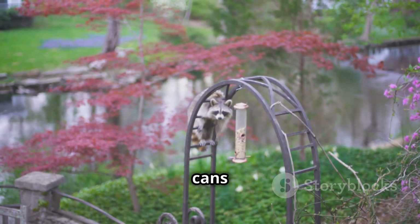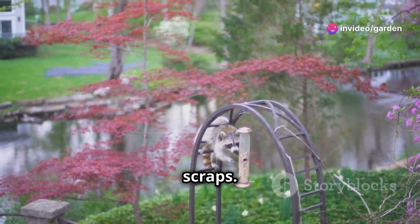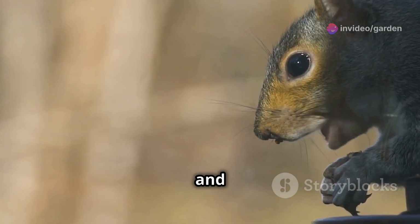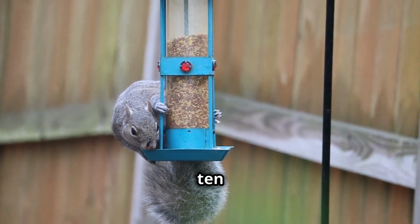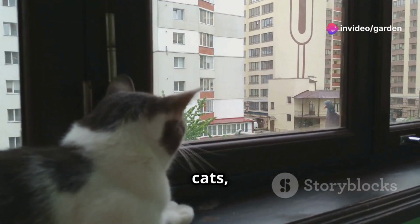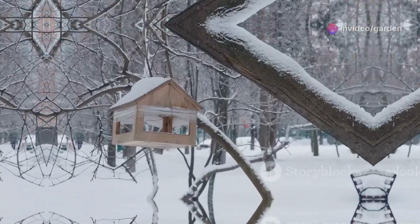Secure your garbage cans with tight-fitting lids to prevent raccoons and other animals from accessing food scraps. When choosing bird feeders, opt for models with squirrel baffles and other features that prevent squirrels from accessing the food. Hang feeders at least 5 feet above the ground and 10 feet away from any structures that squirrels could jump from. If you have cats, keep them indoors or supervise them closely when they are outside.